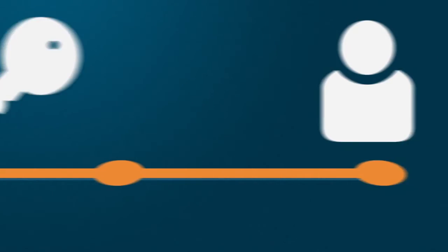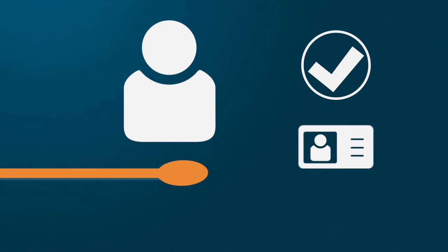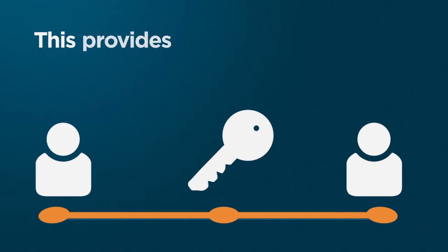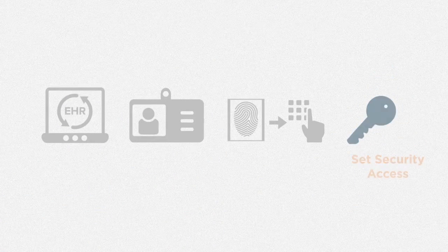And the other should be a person who can confirm you are who you say you are, such as your office manager or another member of your practice, though they don't need to be an employee of your practice. This provides a form of checks and balances inside your organization. For more specific information on your application's access control settings, ask your EHR vendor.